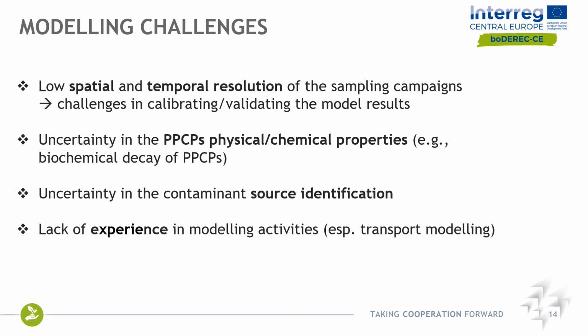Moreover, we have identified a general uncertainty in the contaminant source identification. Even in the case of the application of physically based model, it was not always clear where the source of the PPCP could be located. In this case, in the framework of the project, in some situations, we have been able to use the so-called inverse modeling. So, starting from the location where we have identified the contaminant, we tried to backtrack the source of the contamination and this allowed us to estimate what could be the cause of the emission of PPCP in the environment.